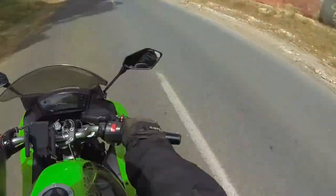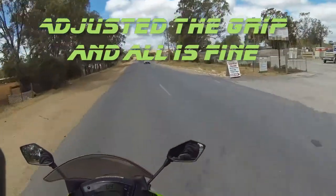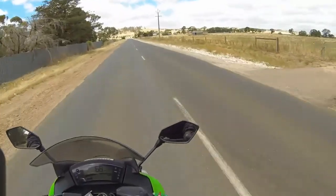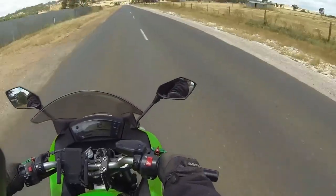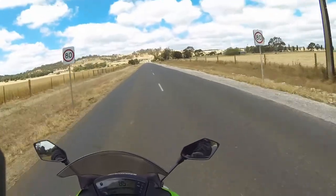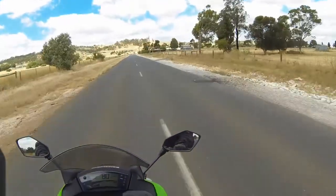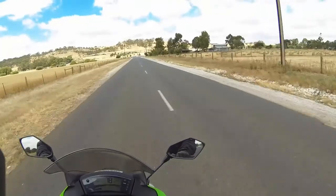It's good. The throttle seems very, very harsh, it's like it's got a cruise control on it. But power wise, excellent. The dash is good. I can see the speedo very, very nicely. I like that, that's nice.